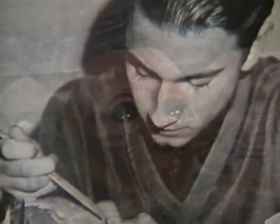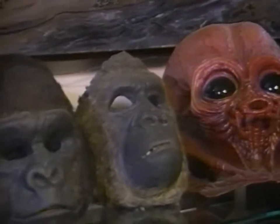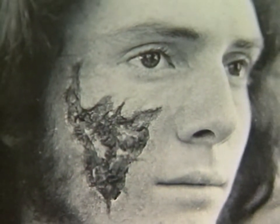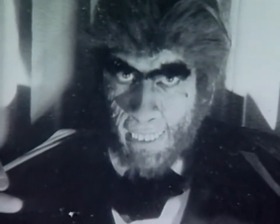Baker's Kleenex phase was followed by this medley of masks, and convincing wounds made from mortician's wax. I'd make up all my friends in the neighborhood, with third-degree burns and horrible gashes and bullet wounds, and I'd go home with them to see what their parents' response was.